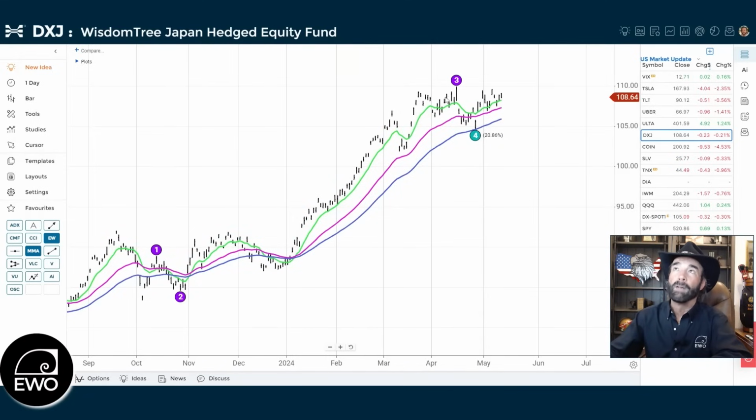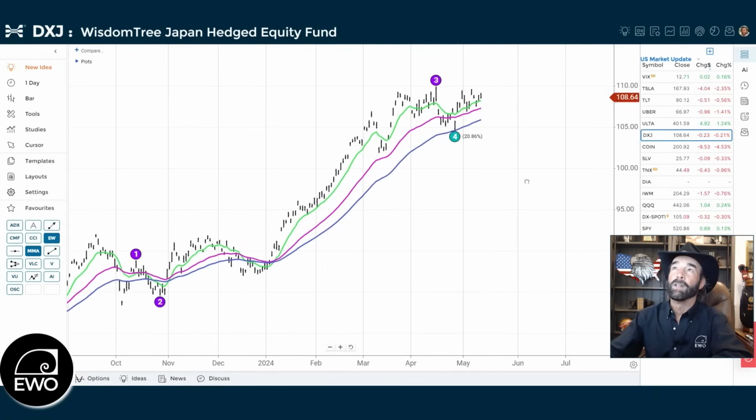So we had this big wave three run here on the yen, and now we're going through some consolidation. Good separation here between the 10, 30, and 50, nothing overdone, just kind of right in line as you would expect. But we do have a little channel that we formed here. So we've had some consolidation here on the yen between 105 and 110, at least on the DXJ here with the ETF. So can we break above that 110 level?